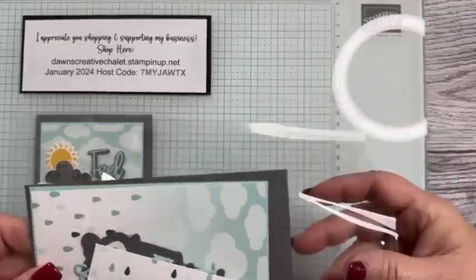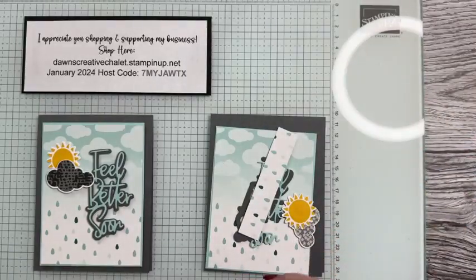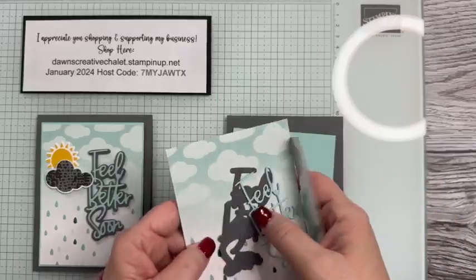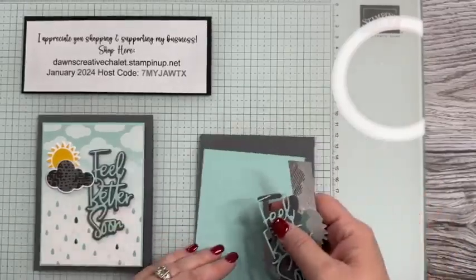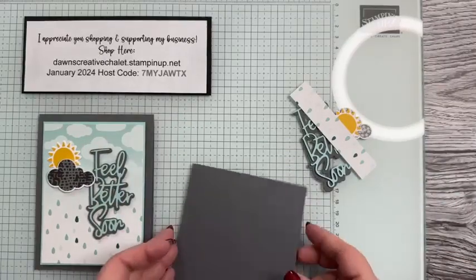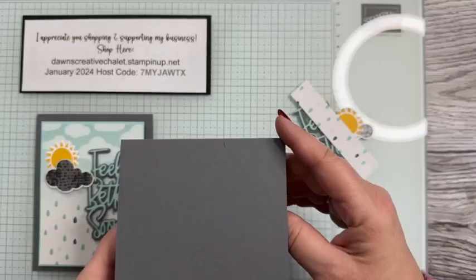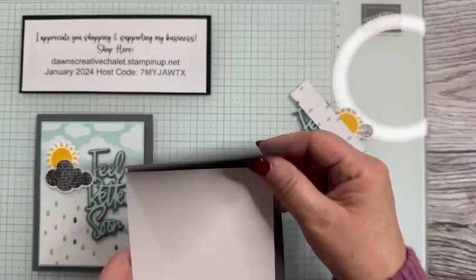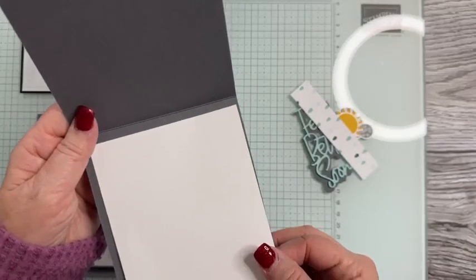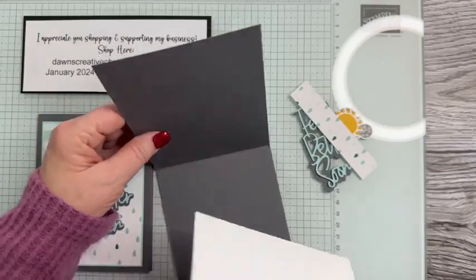All right. Now what I did is I cut everything in advance. This way it cuts down on time and we can chit chat a little bit more too. So I have all these little bits and pieces here. First, let's start with the basic gray. This is cut at 4 1/4 by 11 and scored at 5 1/2. Then I'm going to attach a piece in here for the liner of the card. This is basic white, cut at 4 by 5 1/4.